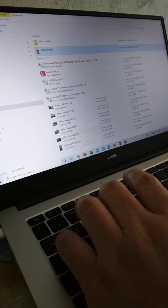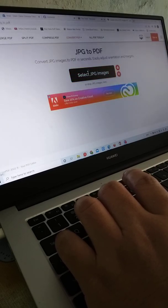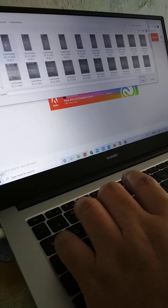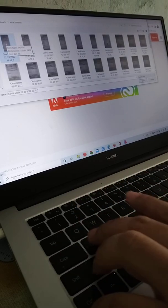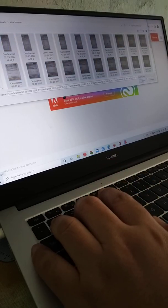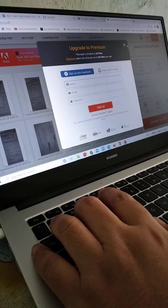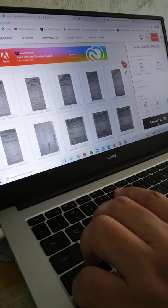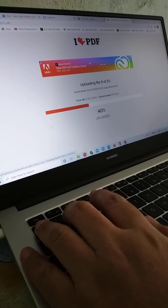So here I am starting a day in the life of, what am I? A freelance worker. Though I have people who work under me, but still I have to do the work myself. Oh, it does not allow me to. I just have 20. Okay, fair enough.